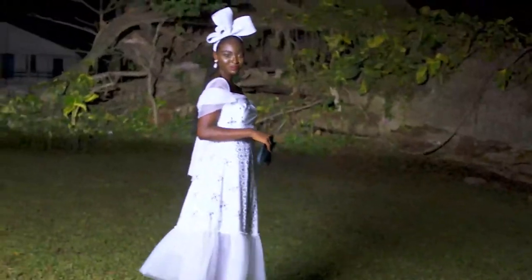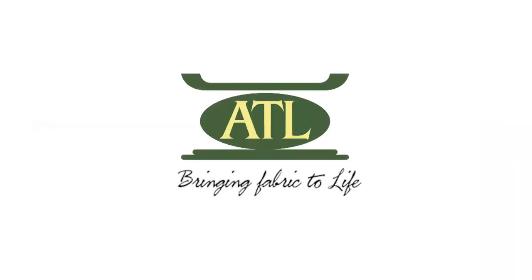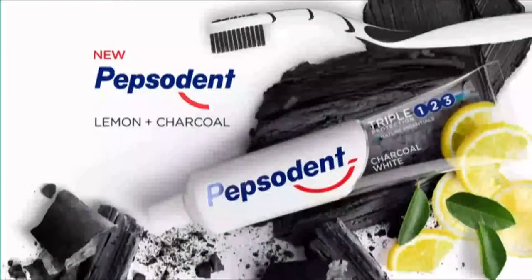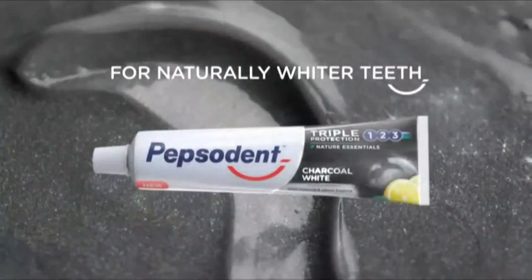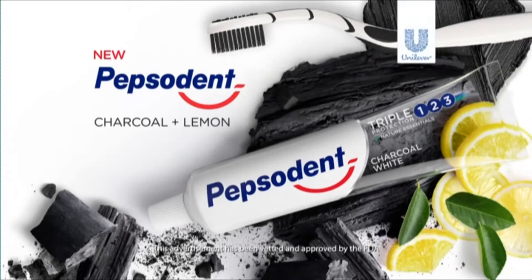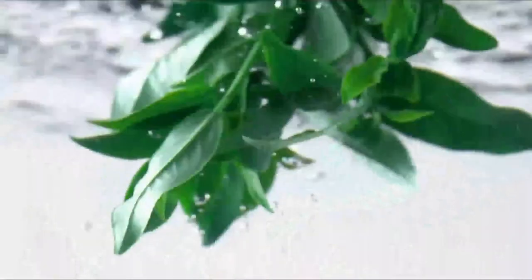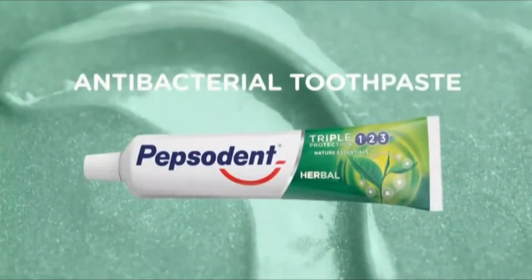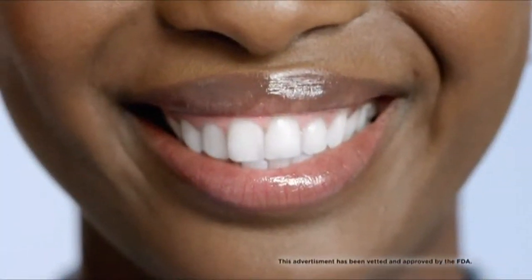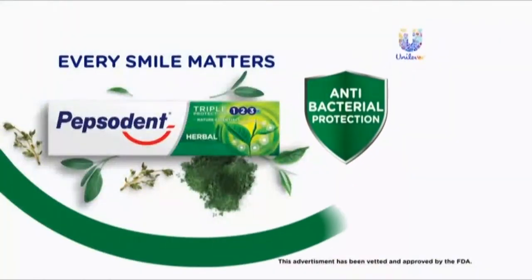With ATL, you can never be out of style. ATL, bringing fabric to life. Pepsodent introduces charcoal and lemon essence. The unique combination of natural essences whitens teeth naturally for you and family, because every smile matters. New Pepsodent Herbal. Introducing a unique combination of herbal extracts in an antibacterial toothpaste for strong teeth and healthy gums that protects your family and you. Every smile matters.